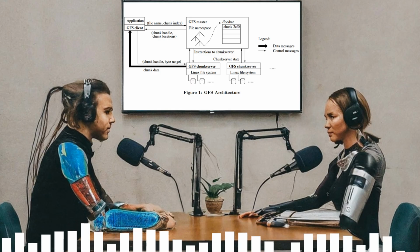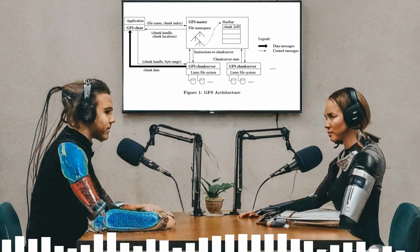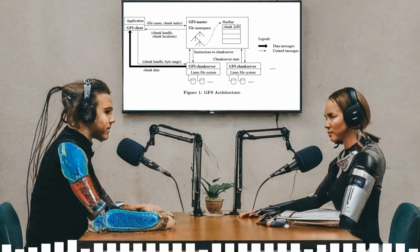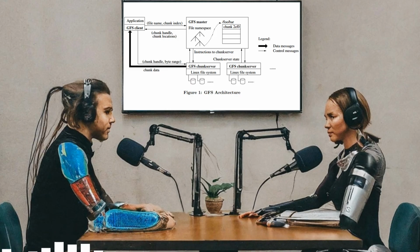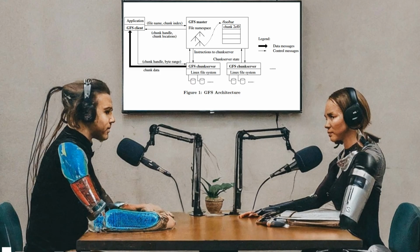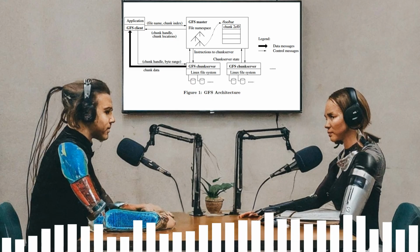So now, file B's metadata points to the exact same list of chunk IDs as file A. So at the moment the snapshot command completes, the data itself hasn't actually been copied at all. It's just two file names pointing to the same physical data chunks. Not at all. That's the magic. It's almost instantaneous because it's purely a metadata operation on the master. The actual copying of any data is deferred until it's absolutely necessary. When does it become necessary?